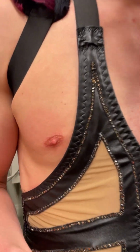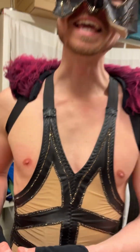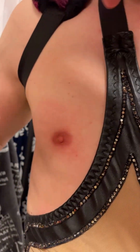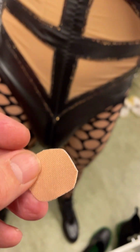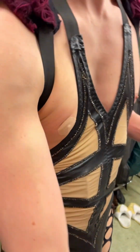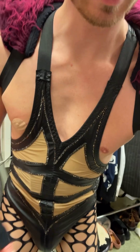Someone is shaving his nipples, so we are creating... He's shaving his nipple, not shaving his nipple. So we are fixing little things like pasties to put over. Pasties, I think. Yes, and suddenly it's disappeared.